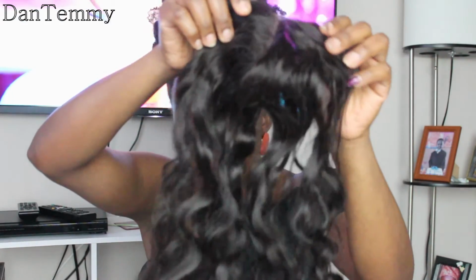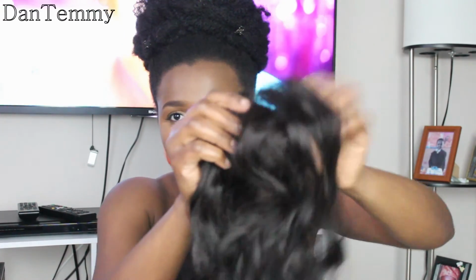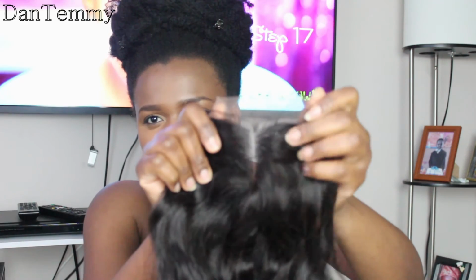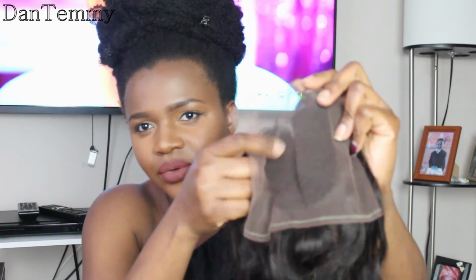This is the closure that I bought, and I bought it way back then for $80. It's an 18 inches closure. I don't even know what to think about it, to be frank. But this is how it looks. Does it look good? I think it looks good, right? I haven't bleached it or anything. This is how it looks.